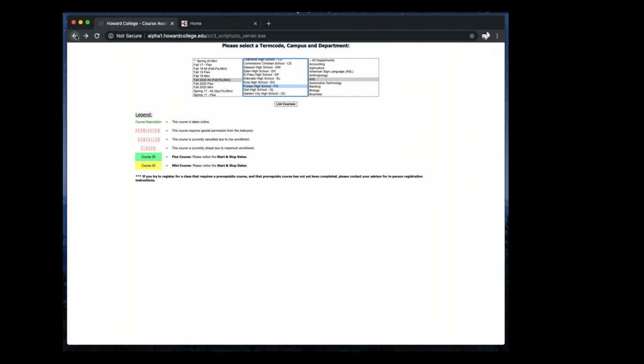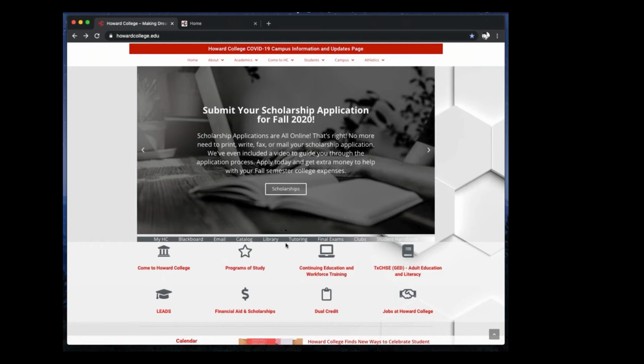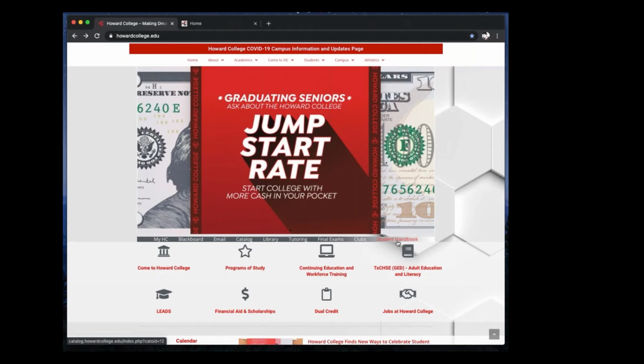The next thing I want to show you is underneath this big box here. This little gray bar has a lot of things you need to know. First is MyHC, which we'll look at in depth. Next is Blackboard, email. These other ones have some information for you: catalog, library, tutoring, if you need tutoring, clubs, and then there's the student handbook. If you click that, that's where you can read that. But we're going to go to MyHC first.